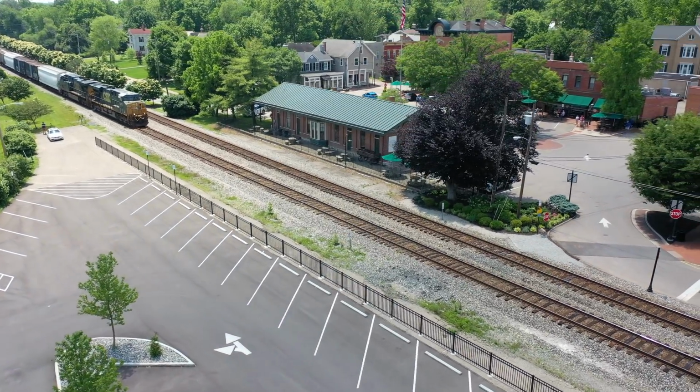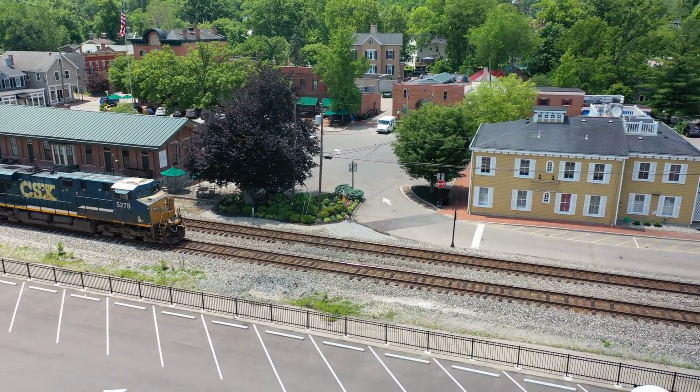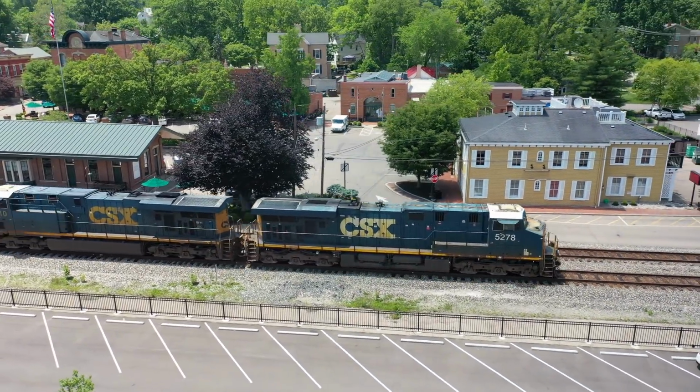Also, pay attention to our next stops. The cicadas are very climate dependent and only go so far north. Well, back to the train.